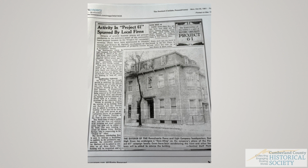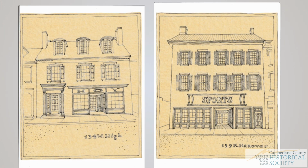Other properties mentioned in the article that are participating include Malcolm M. Simons & Son on West High Street, Long's Lady Shop at 109 North Hanover Street, and Arthur Deckman on Church Avenue. Here are 2 of Richard Reed's concepts of a building on West High Street and another on North Hanover Street. I don't know how Reed and Osborne determined which buildings each would conceptualize. Most of Richard's are on North Hanover, and a few on South Hanover, and also a couple on East and West High Street. You can see that concepts incorporated included shutters, colonial moldings, and small paned windows.